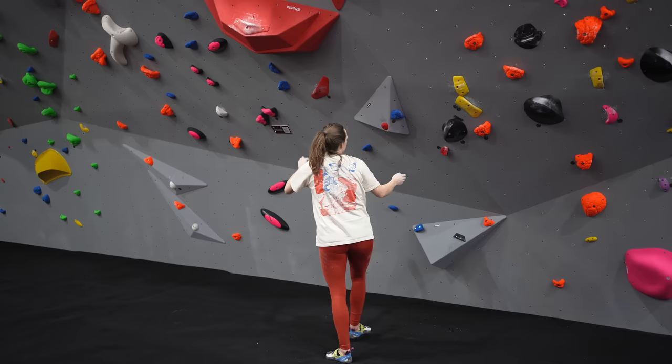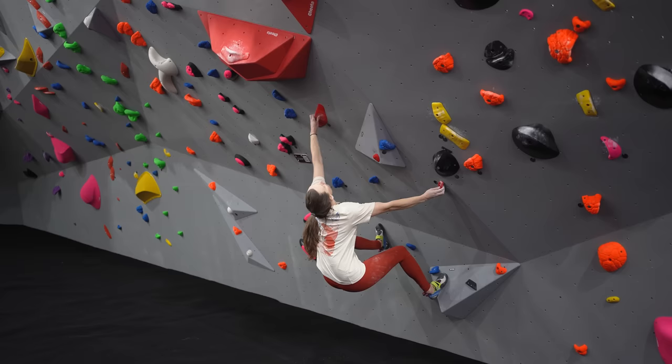Boulder 2 was one of my favourite boulders in the centre and started with a super cool and satisfying dynamic move into a crimpy finish.